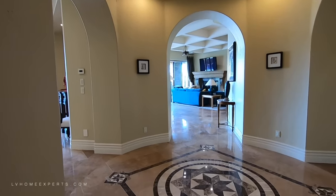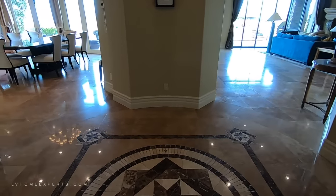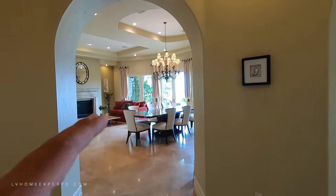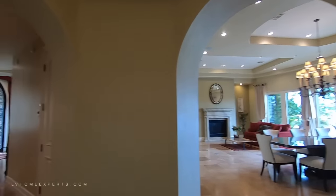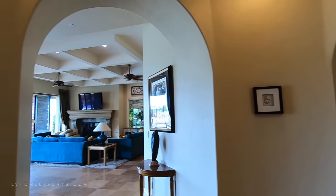Okay, so let's take a look in here. This is almost like the center of your house, because here's the living room, the entry, one bedroom down here, kitchen, and full family room here. What I wanted to show you.